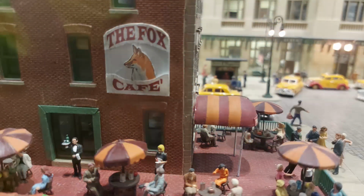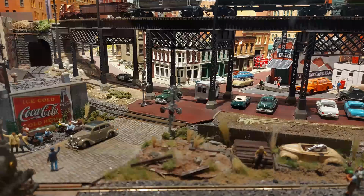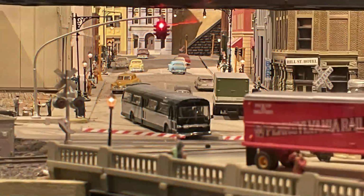You've got all of these little cameos, all of these little bits and pieces. I mean, this high level track has catenary on it, and there's a lot of catenary on the layout because it depicts, I suppose, an amalgam of the railroads around Pennsylvania. And there wasn't a lot of electrification, certainly in the eastern part.